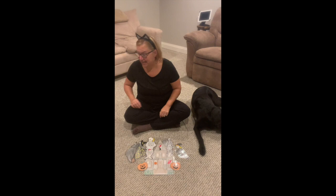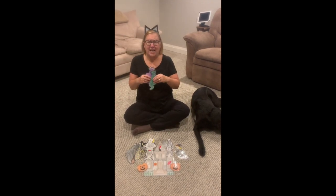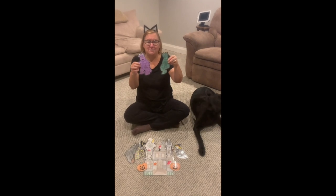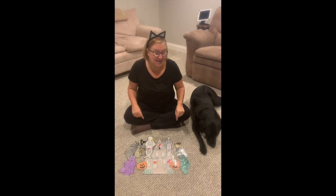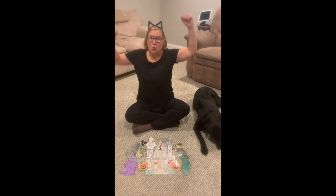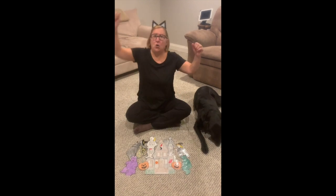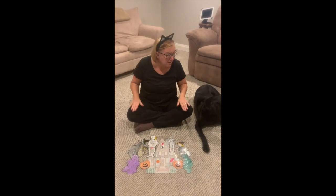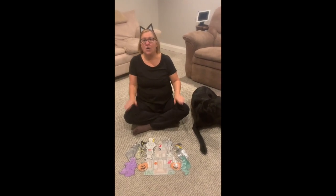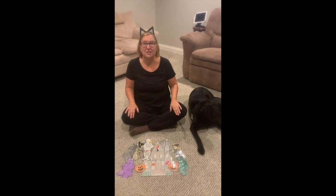At the haunted house there are some silly monsters. The monsters, they dance around like this. Woo, woo. We're on our way. On our way to the haunted house.